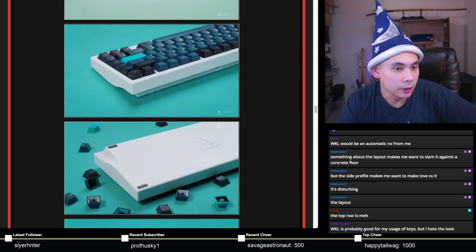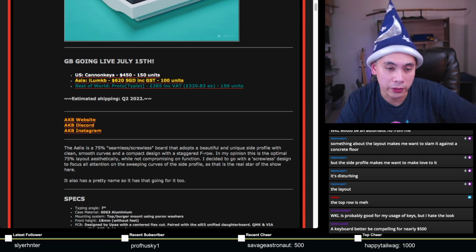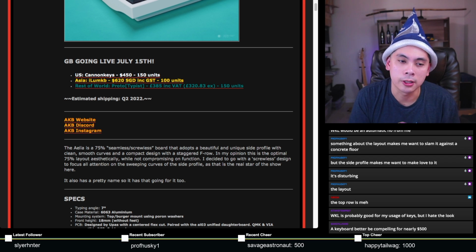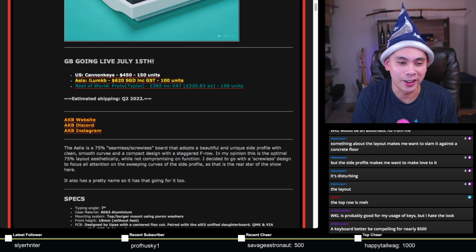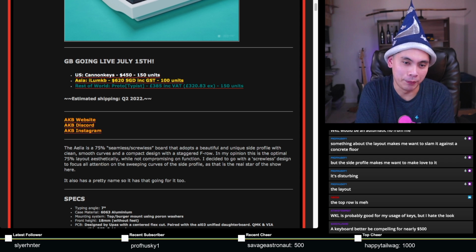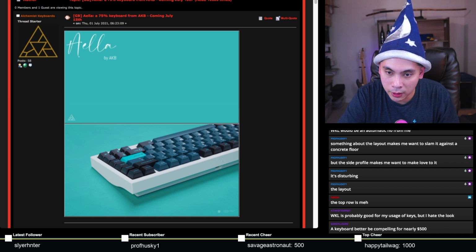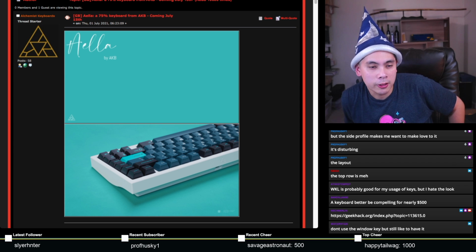Anyway, this is a $450 board with 150 units on Canon keys, 100 units on Alum KB, and the rest of the world, i.e. prototypist, 150 units. Estimated shipping Q2 of 2022. So yeah, this might be a board that will be very difficult to grab, but I won't be part of that rush. Anyway, check it out, guys, if you are interested in a fairly unique 75%. A keyboard better be compelling for nearly 500. Those are my thoughts exactly.